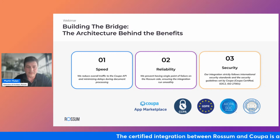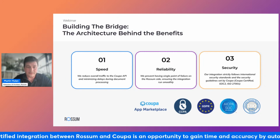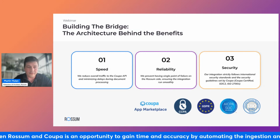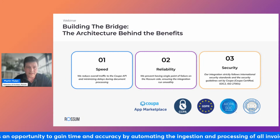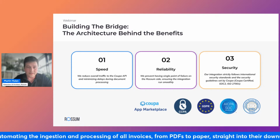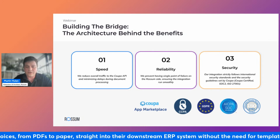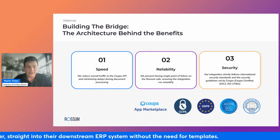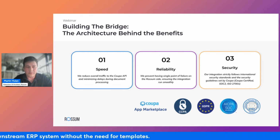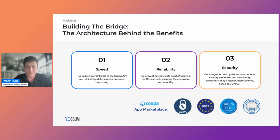The second aspect is reliability. By having this architectural design, we prevented having a single point of failure on the Rossum side, and this integration is more robust, and the document processing runs smoothly. And finally, the security aspect: our integration is certified by Coupa. So we follow all the security standards set by Coupa, and Rossum as a whole is also complying with international security standards like ISO 27001 or SOC 2.